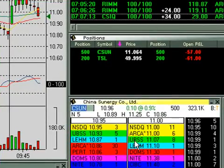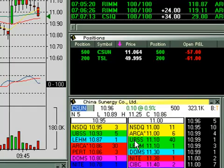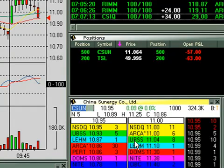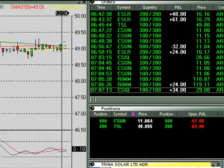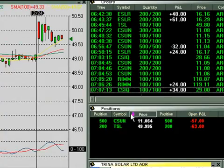Okay, so back in the CSUN, you see it's going negative on me, and I can't recall when or where I sold it, but it was under $11, I believe. So I didn't like it breaking down that ledge at 11. That was one of the two losers. As I said, TSL was my other loser.